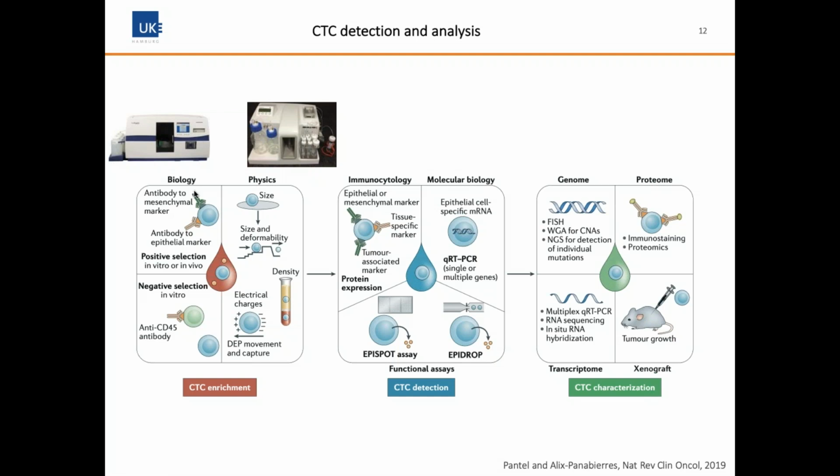Label-independent means that you don't rely on a specific marker, and you try to enrich your CTCs independent of any surface marker or any other marker proteins. And for this, the Parsortix system is an example. In the Parsortix system, the cells are enriched based on their size and on how deformable they are. So erythrocytes are very flexible and can basically squeeze through this little gap that you have here, but tumor cells are a bit bigger and also more rigid, so they basically get stuck. So this is the difference between the two main groups that we have for enriching CTCs.